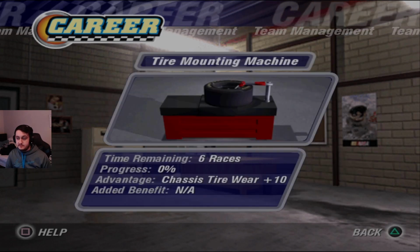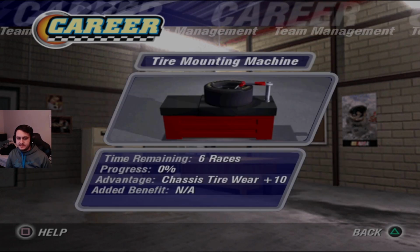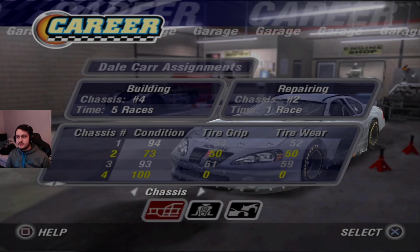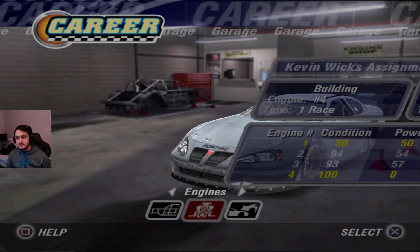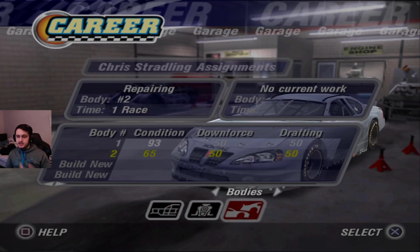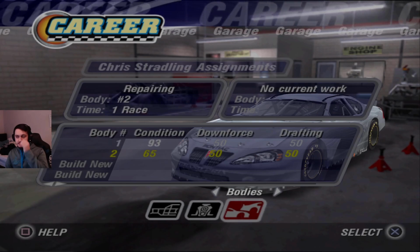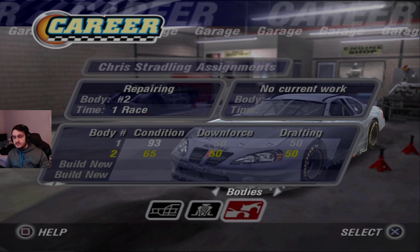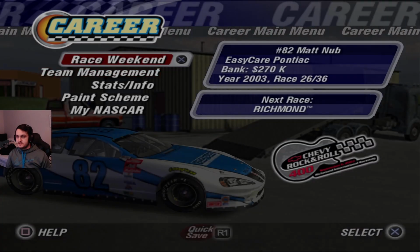Just to do a little overview of what we did: we started the chassis tire wear plus 10, went for the 6 race option in the garage. We got a chassis being repaired, one being built, an engine being built, one being overhauled, and a body being repaired. We can't fire the bodybuilder quite yet until he's done repairing that body. Just waiting on that.